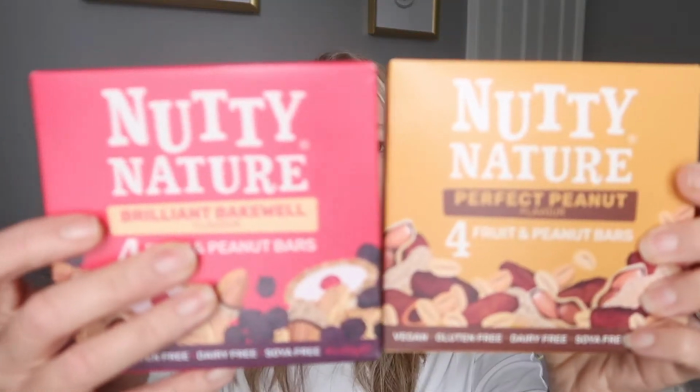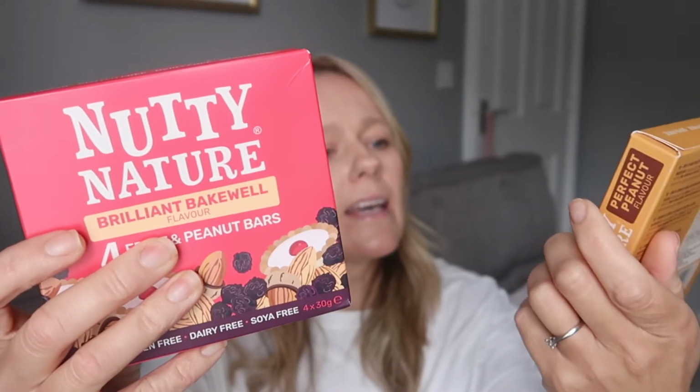I'm sure they'll be wonderful. And then last but not least on the snacks, I saw these. So these are Nutty Nature bars. There is the perfect peanut flavour, and another one, a brilliant Bakewell flavour, which I thought would be good. But these are fruit and peanut bars, and they were, how much did they cost? 99p a box. There are 4 in a box. They are vegan, gluten-free, dairy-free and soya-free, so I think these might be quite nice.